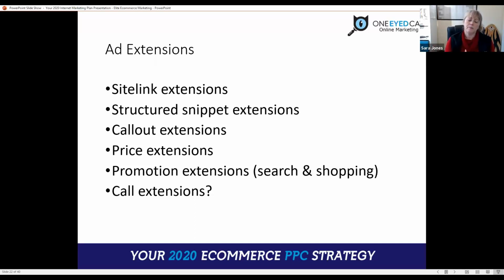So promotion extensions, and I put a question mark next to call extensions. If you take a lot of orders over the phone, then you might want to consider having call extensions so that you can track those from paid traffic. Again, that's a business decision for you. Ideally, you would track every type of conversion that comes through, whether that's a website order or a phone order. The problem is it does get a bit complicated to track revenue for a phone order. You have to have proper call tracking linked to a CRM and pass that data back. But that is possible, and if your business is of a size where that's needed, then I would highly recommend that you get that set up so that you can track everything properly.